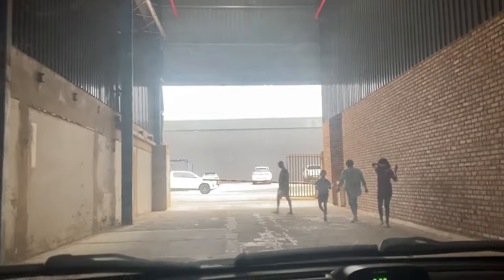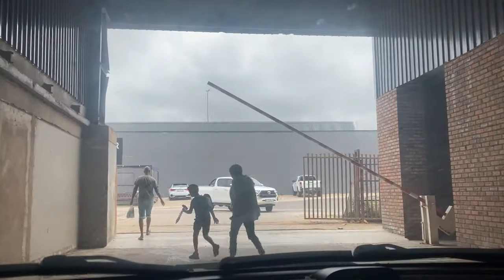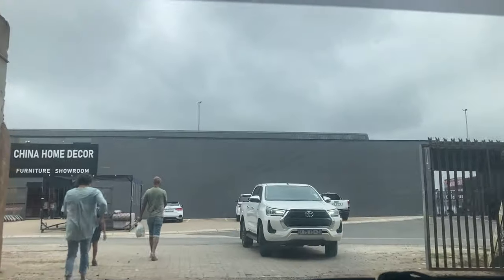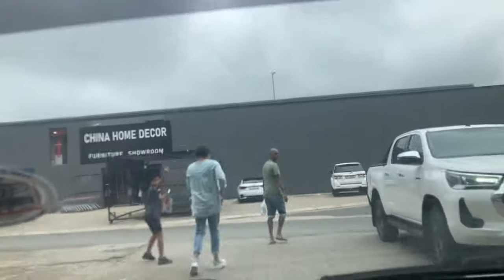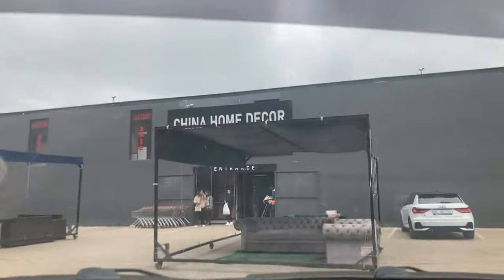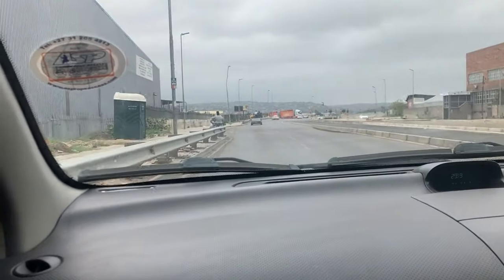The back entrance. There's still a Chinese store shops in here. It's called China Home Decor. It's either you want to walk there or you can just come here once. Yeah. Because there's one more. Durban China City. All the stores are there.